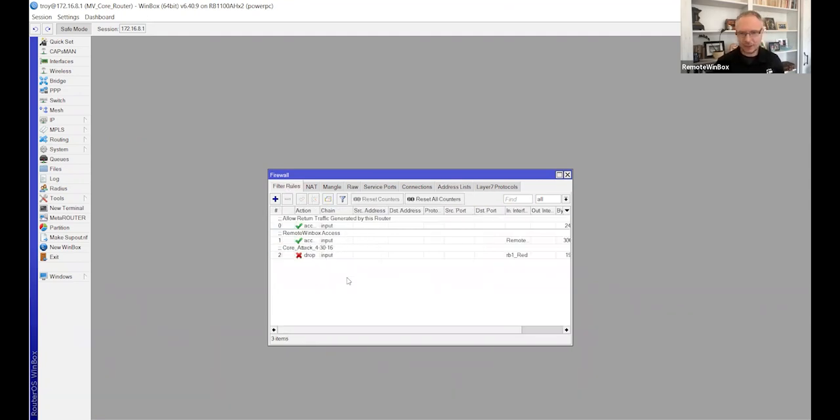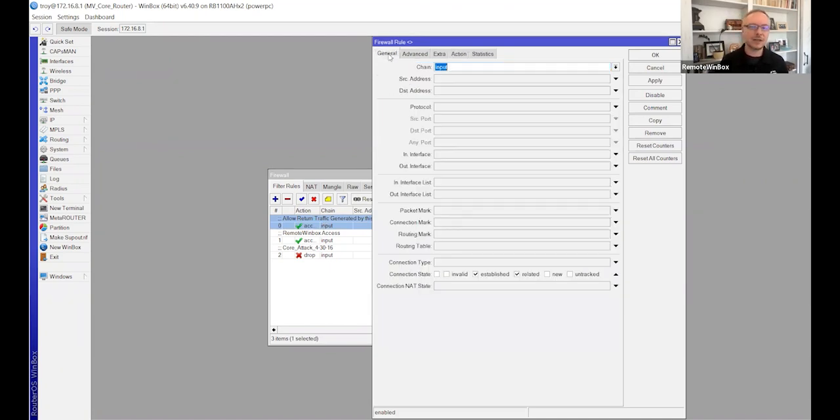And right now, if we take a look at the rules here, basically it says we've got the allow return traffic generated by this router. And if we open that one up, we'll just talk through that quickly to show others that, hey, sometimes if you've built your own custom firewall rule and haven't started with MikroTik's default, this one can be missing. And this one's really important. So again, on the input chain, what we're saying is down at the bottom, connection state is established or related.